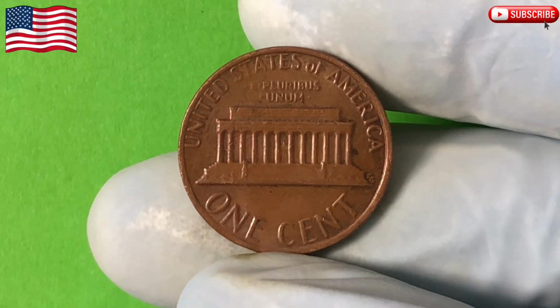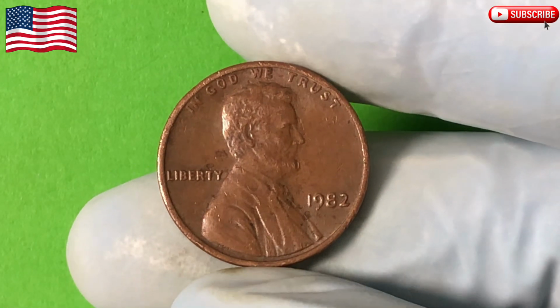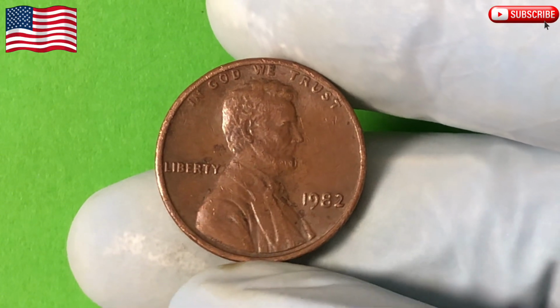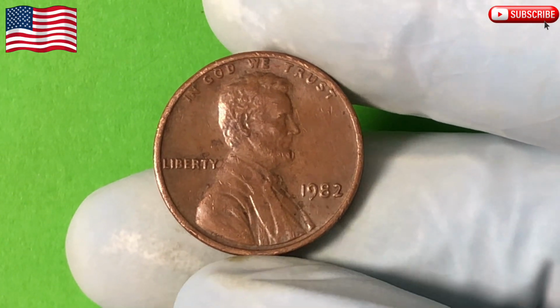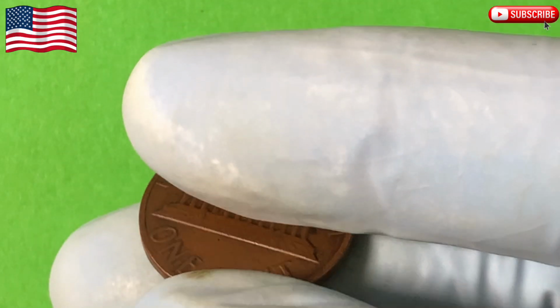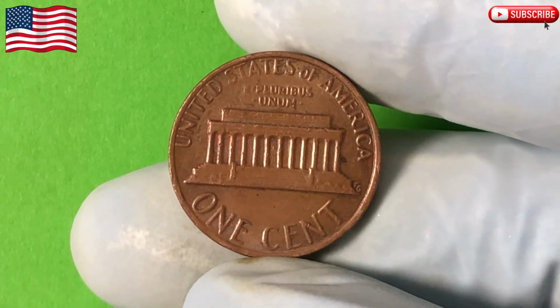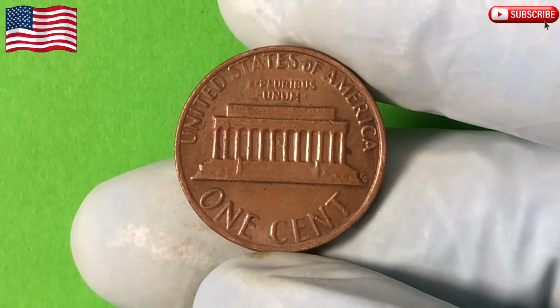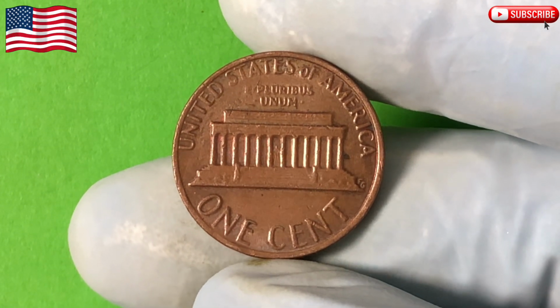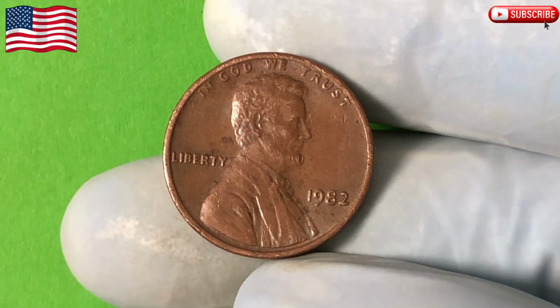If you happen to have a 1982 copper penny in perfect, uncirculated condition or a 1982 S-proof penny with rare minting errors, you could be looking at a coin worth $56,000. Yes, that's right. $56,000 for a single penny. It's incredible how much value a simple coin can hold when it's the right year, in the right condition, or with the right error. So, what do you think?